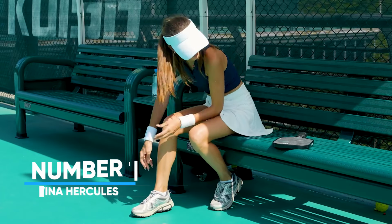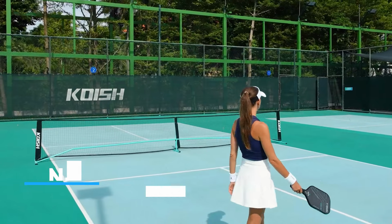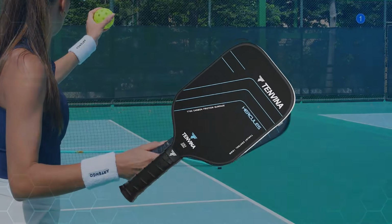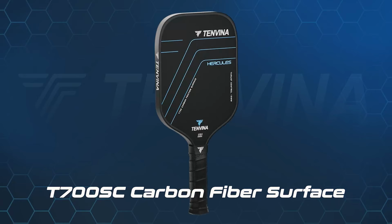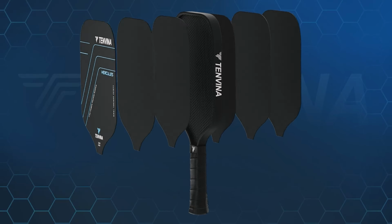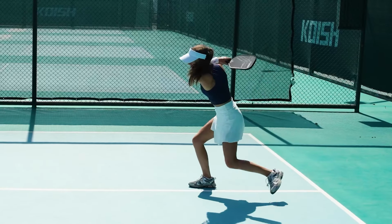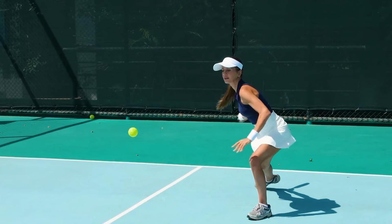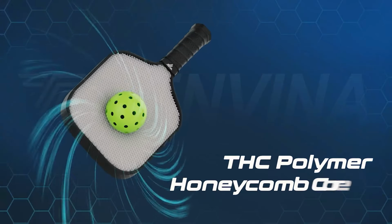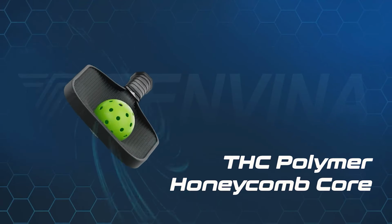Number 7. TENVINA HERCULES. The HERCULES paddle's multi-layer carbon fiber face delivers explosive power without sacrificing control. You'll drive deep baseline rockets with authority, then soften your touch at the net for pinpoint dinks. No more overhitting or underpowering key shots. Its matte textured surface generates high spin, so you can disguise your serves and angles with unpredictable slice and topspin. That friction gives you the edge in longer rallies, forcing opponents into errors when they least expect it.